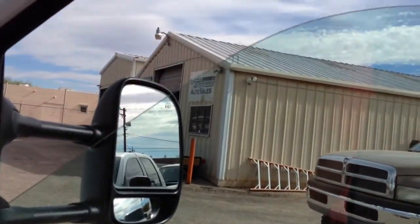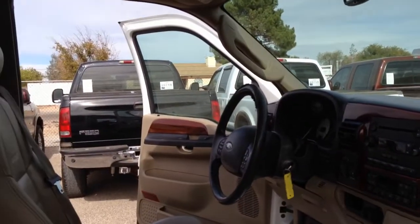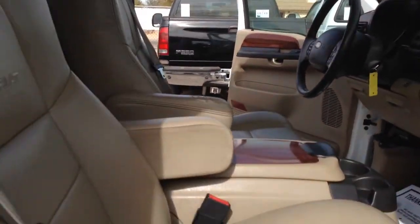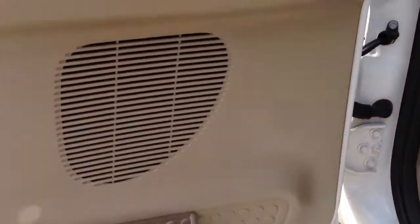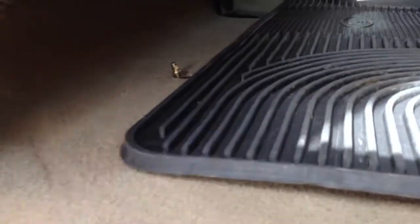Let's see, there's your passenger front window. There's the door locks. It's working fine. There's the passenger rear door. That looks good. There's a little bit of something right here on the seat. I don't picture this going to somebody for some glamour thing. I'm not sure what that is. Looks like maybe they had some sort of a stereo thing going on here. This is unusual.